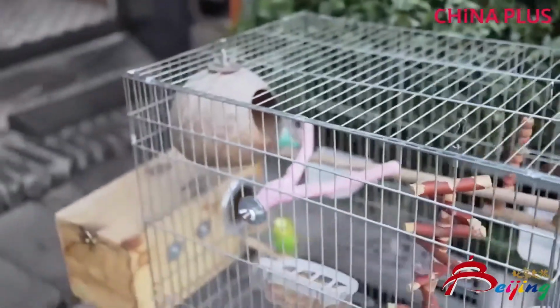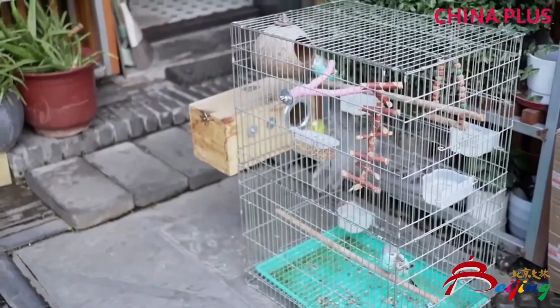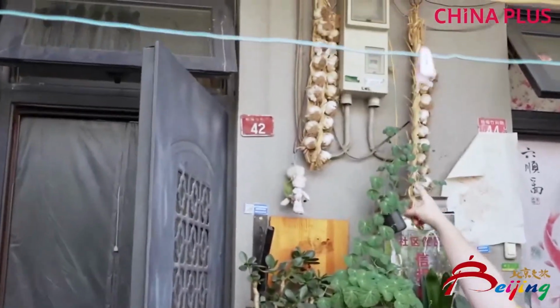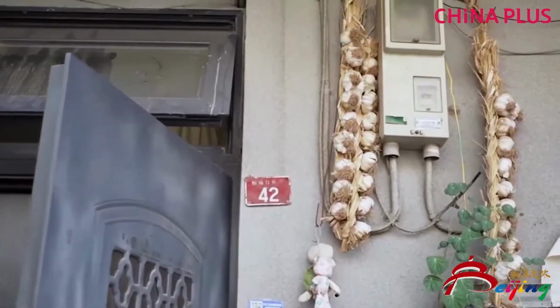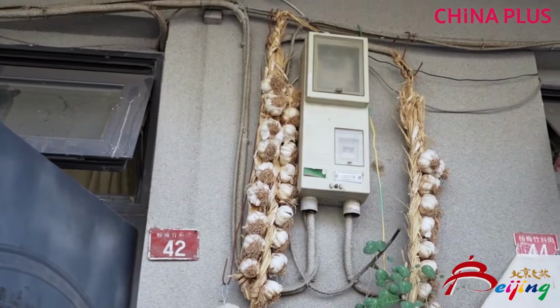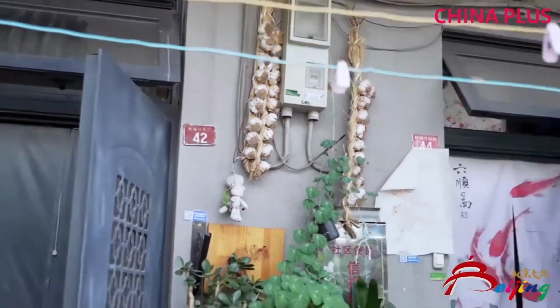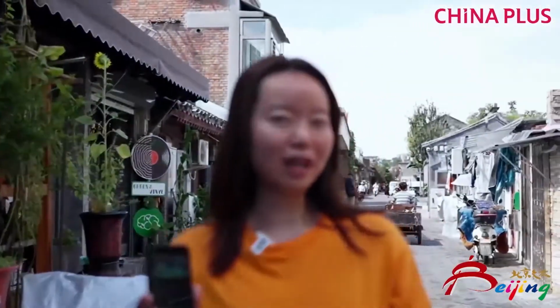So this you can see is a very typical Hutong house with a beautiful, cute parrot in front of the house. And also, they have kept some garlic, like a necklace over there. They kept the garlic dry, so once they want to use it, they can just grab one off the hook. Very convenient.